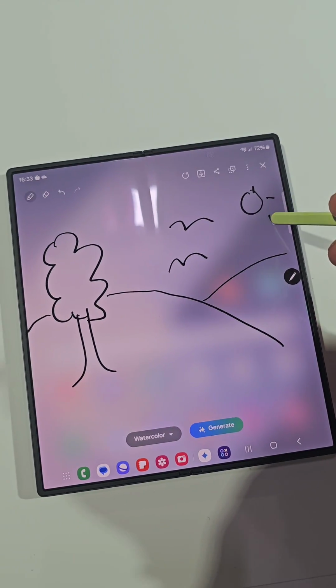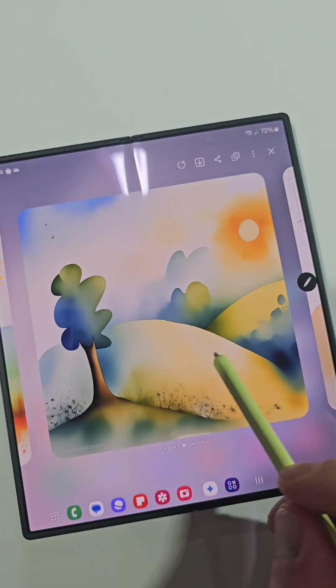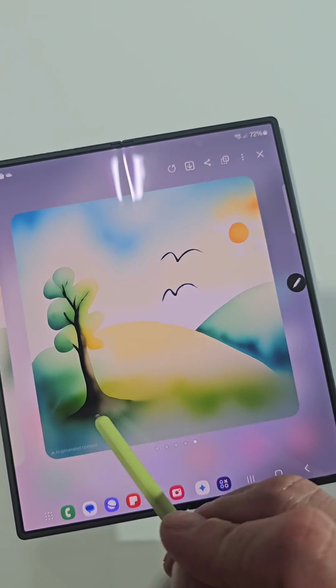But I love this sketch to image where you can just do a little doodle, click generate, and then AI will make that picture for you from that little doodle, which is pretty cool. You've got a lot of different options to choose from.